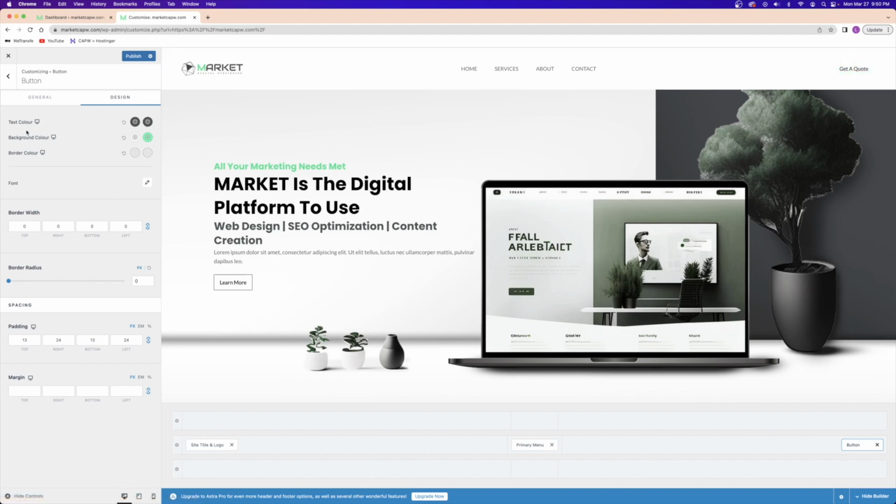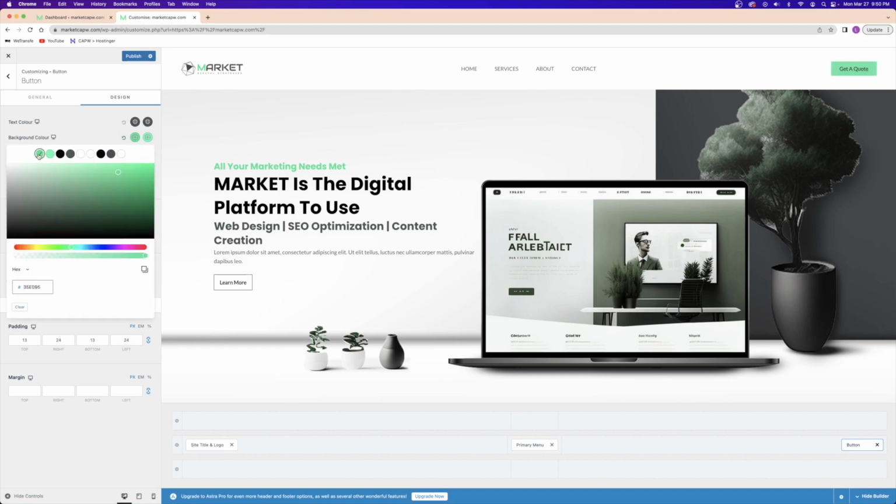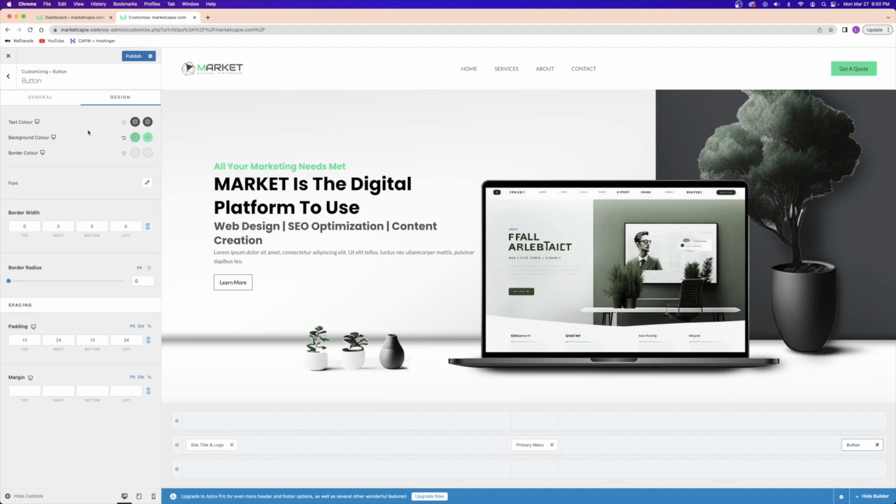So let's make the normal color of the button green. So we'll change the background color to green. And we fixed it. And then anytime you hover over it, it's going to change to this lighter green, which it's not doing it right now because it's glitched out, but let me go ahead and refresh the page and it'll work. First, though, we have to publish our work to save it.